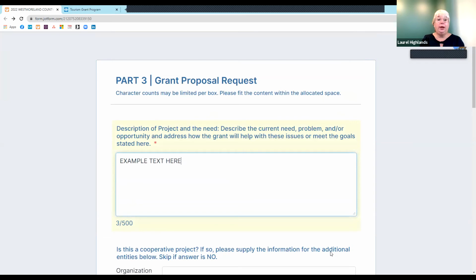All right, so grant part 3 is really your proposal. Here's the meat and potatoes, as they say, of everything. So a description of your project. What's your current need? What's the problem? How is this particular grant going to help with that particular process? You have 500 words that you're able to utilize there.